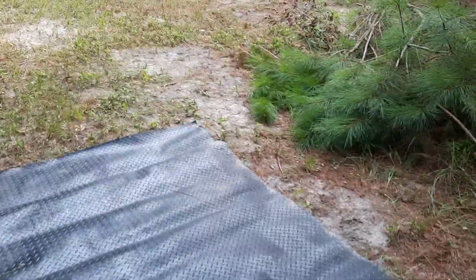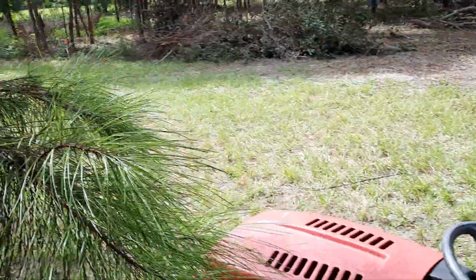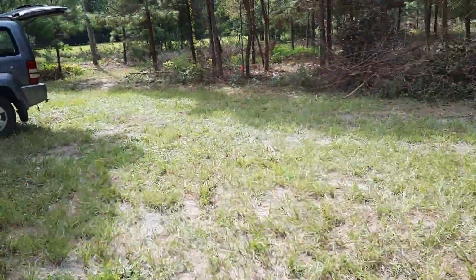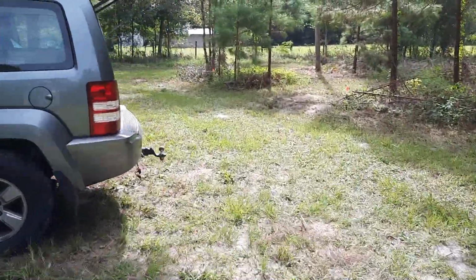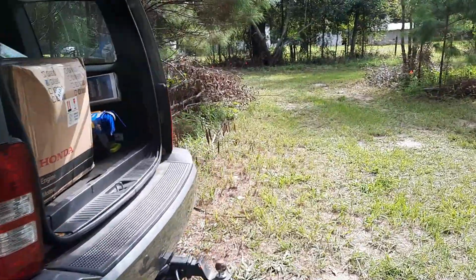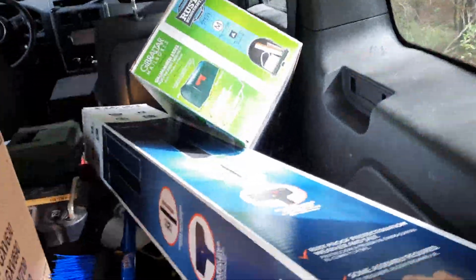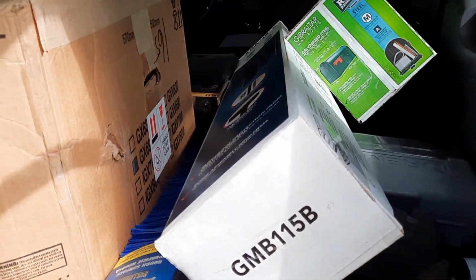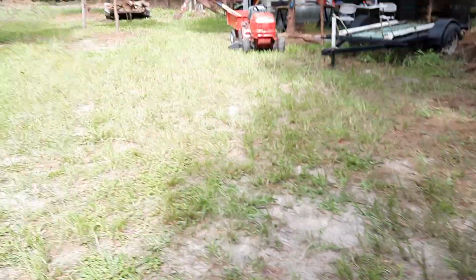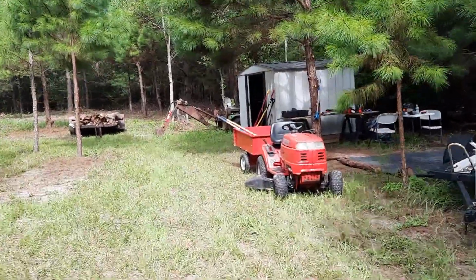And oh, sorry, this video is way too long, but one more thing I've decided to do is mailbox. So I bought a mailbox post and I bought a mailbox, and I'll install that this week because there's no way for people to find me without a number on the street, so I'm going to put my number on the street. Anywho, that was way too long.